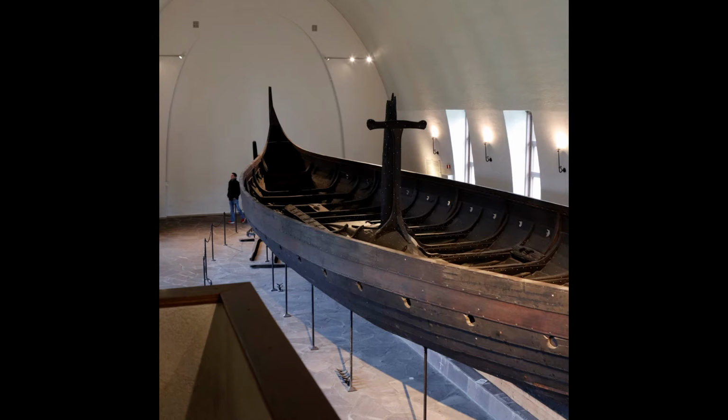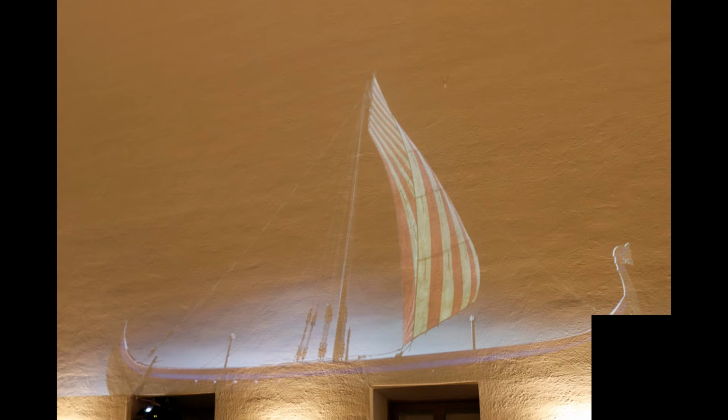So my art history students have been reading about the Vikings, and this is just one of a few different Scandinavian museums that celebrate the Vikings. I believe in Sweden there are some, and I think in Denmark there are some as well. This is a burial ship that had been excavated and put back on display.